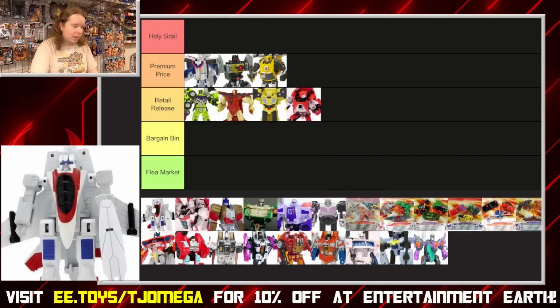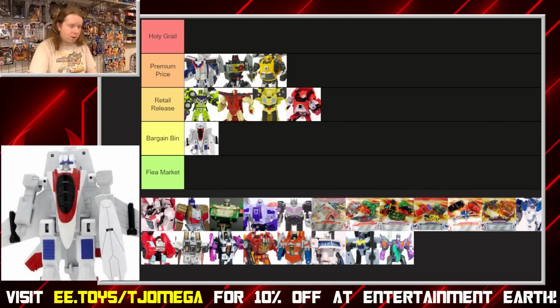No. The mold itself is not one of my favorites out of the Cybertron Legends class. It's okay, but it's not too great. And I feel like Jetfire's really forced into this one. It doesn't feel quite right, you know? This one might be our first bargain bin.